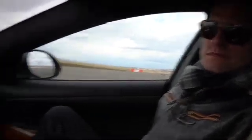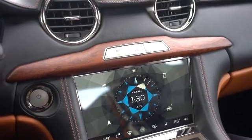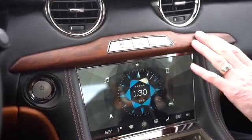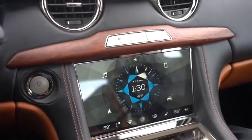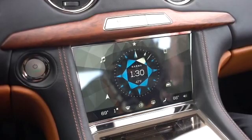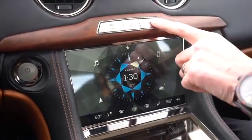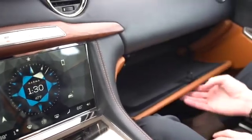So let's talk about the dash a little bit here. This is reclaimed wood, correct? Correct. On the center dash? Yep. So we have 2 pieces of reclaimed wood, back to the California feel of being organic, very California, sunshine, solar panel roof, organically tanned leather. The glove box has a fun glove on there. Oh, that's nice. So I like that.